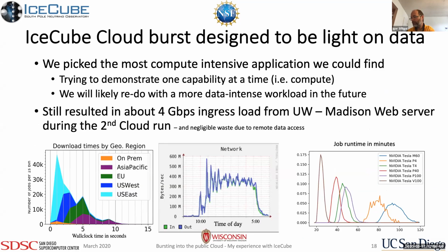But in our particular case, this didn't end up being a problem because we chose a compute workload that was compute intense, so light on data. And we did this on purpose because we really were interested mostly in compute, and we didn't want to be worried about networking. But we do plan to try again with a more network intensive or data intensive exercise in the future. We just didn't do that.